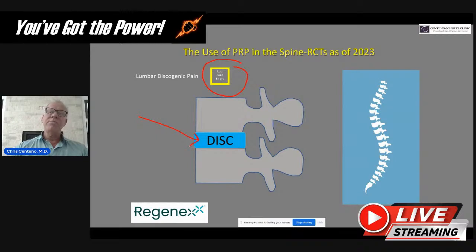Now, this is mostly effective for patients with discogenic pain. And that's not everyone. In fact, that's probably the minority of patients walking around with low back pain. Discogenic pain is a very specific type of pain, usually in younger patients that are younger than 50 or so. And any type of sitting for more than 5 to 15 minutes will cause severe back pain. And these patients usually have a little tear in the disc that can be seen on MRI.